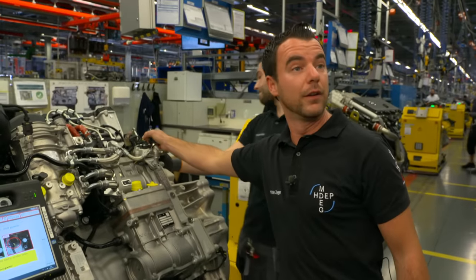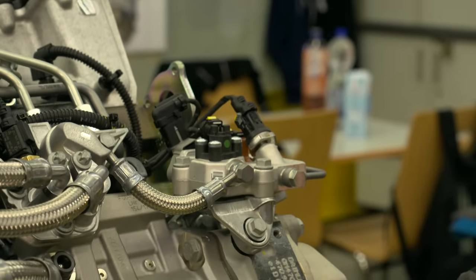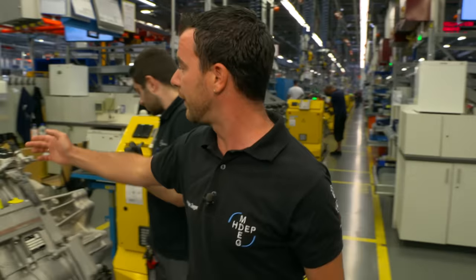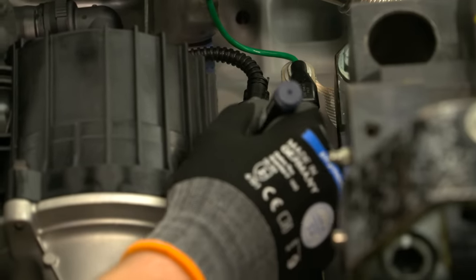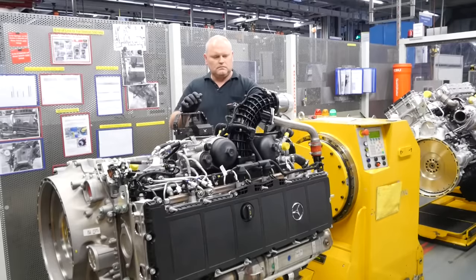For example, he checks to see if these locking components are properly set. If that were not the case, the vehicle would probably survive our test run, but eventually fail in the field. That's why he checks every single connection to see if they are secured, and then he marks them with a yellow paint pen so that we can be sure that the cables have been correctly mounted.